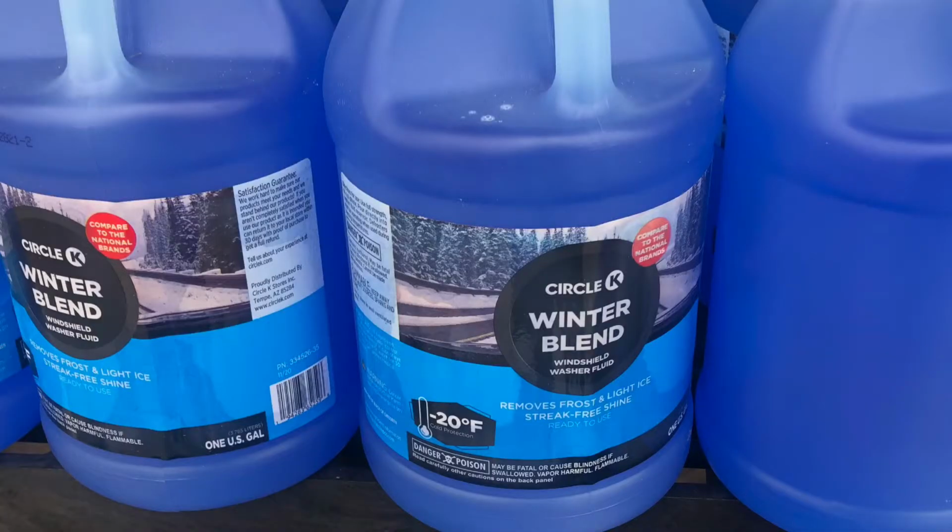Also, since you're under the hood, go ahead and check out your windshield wiper fluid. Go ahead and switch out the regular one that you use in the summertime. Here is a great time to get winterized windshield wiper fluid. You can get a blend or you can get straight winterized. It pretty much has alcohol in it, so when you use it on your windshield, it stops it from freezing. It stops ice from collecting on it because of the alcohol. And also it doesn't leave any streaks as you're using the windshield wipers.